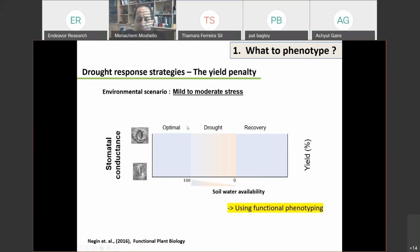The phenotyping was done by growing the plant under optimal conditions, then exposing them to drought, checking at which point the stomata start to reduce. This point is very important because this is actually when the drought starts. We call it the theta crit. We measure the rate of closing the stomata, and then we recover the plant to measure how fast and how good the plant recovers. Actually, the delta between the point the plant recovers and the control is the penalty of the treatment, the drought in this case.